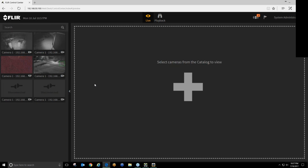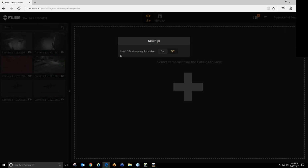So one of the things that's changed a little bit about the Easy Client, as Gico was talking about before, is up here, as you log into your user account, there's a settings section here. This is where you can decide whether or not you want to use H.264 streaming if possible, or if you want to leverage the transcoder to transcode the images over.